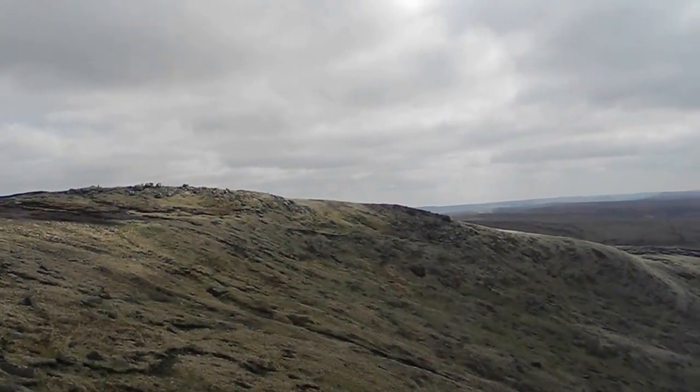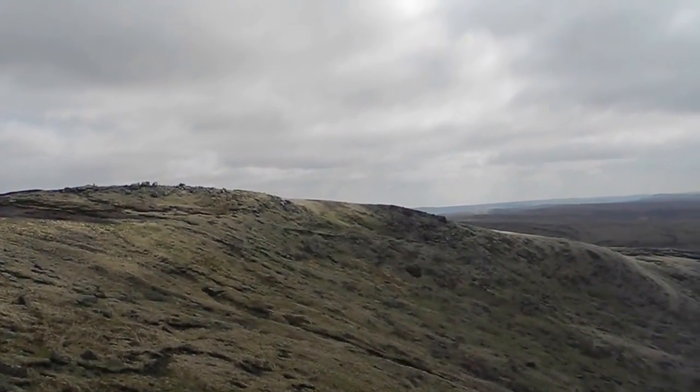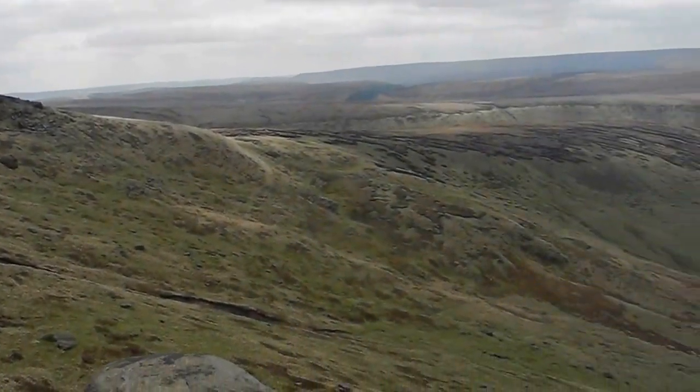I'll have a little scan around with the camera now, but I won't say anything because the wind will probably drown me out. The view is brilliant from up here though. Enjoy.